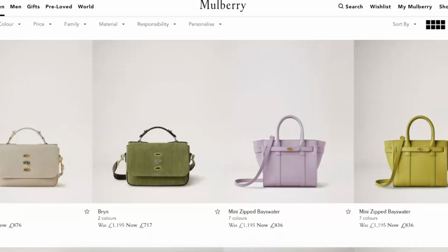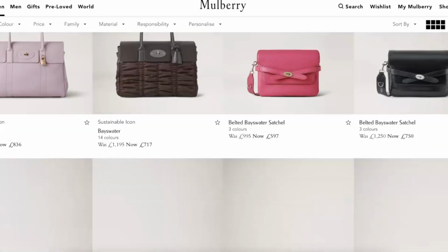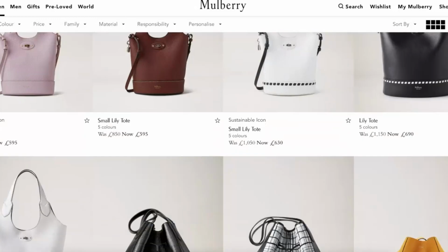So if you're a fan of Mulberry, the discounts are pretty generous. Stock does seem to fluctuate, I find, but things do seem to come back in the stock, maybe returns, I'm not sure. But yeah, that's definitely one to check out if you haven't yet. I absolutely love Mulberry, but yeah, definitely good if you can get a discount.